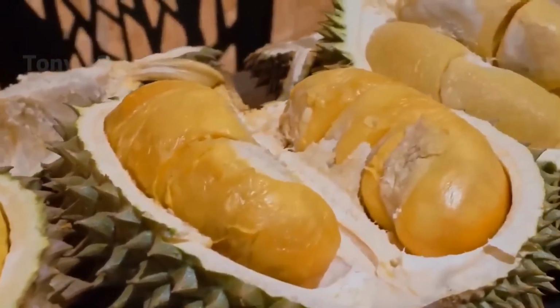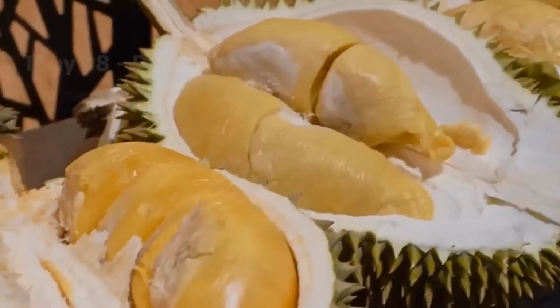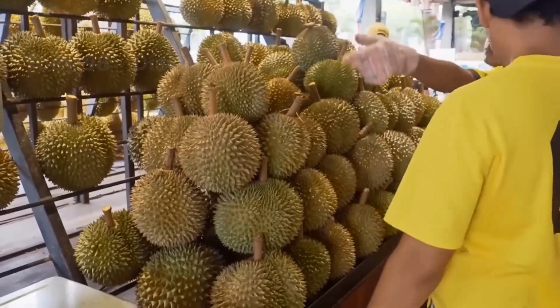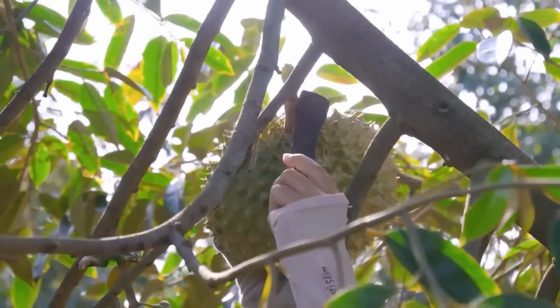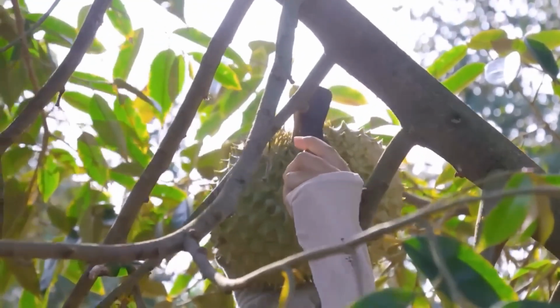Inside the spiky shell is a passionate sweetness. Have you ever tasted the taste of durian? Now let's explore how farmers harvest this unique fruit.